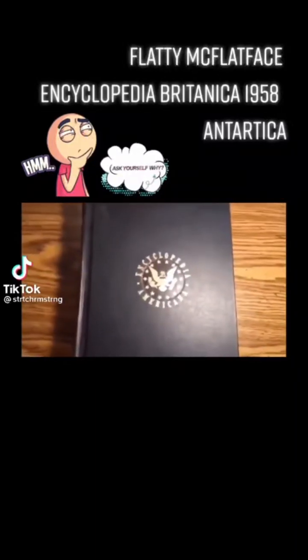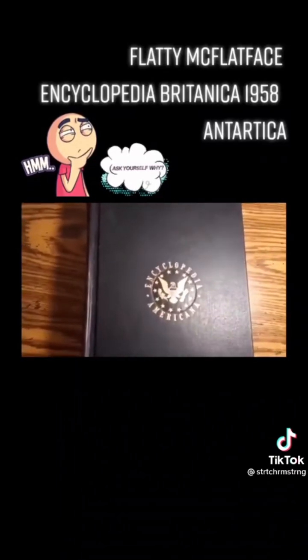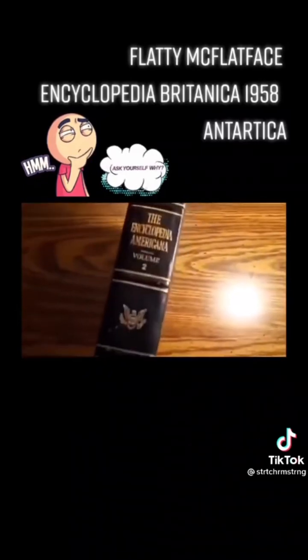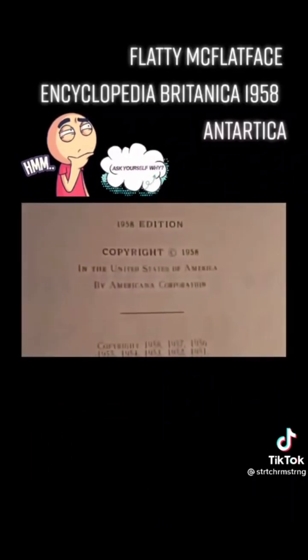You guys remember how I showed you the maps that were here on Earth before 1958, before the governments took them out? And I'm going to show you the Encyclopedia Britannicas in the public libraries before 1958. Here's volume 2 out of the alphabet A. And we're going to flip to the Antarctica, and this is from 1958, as you can see.